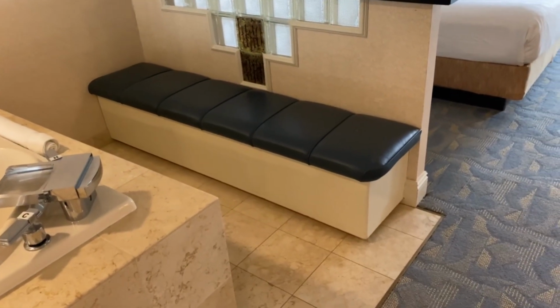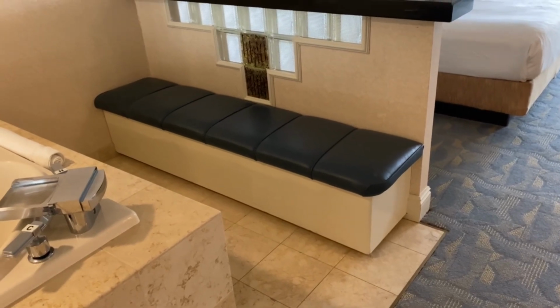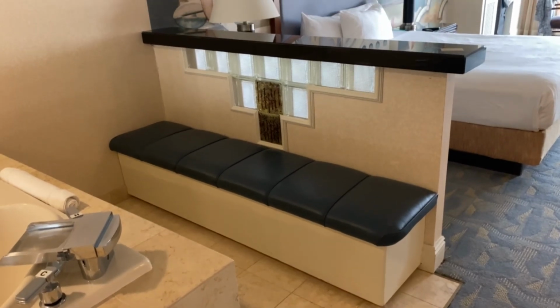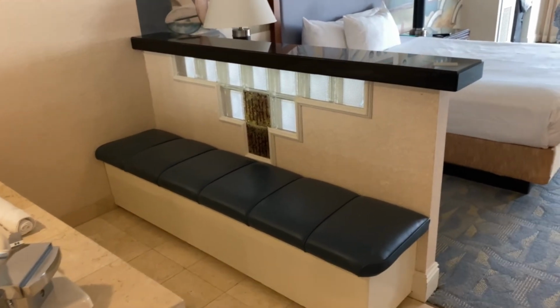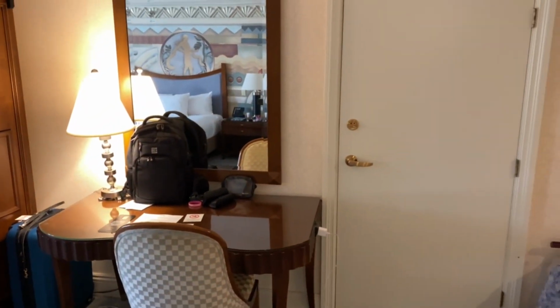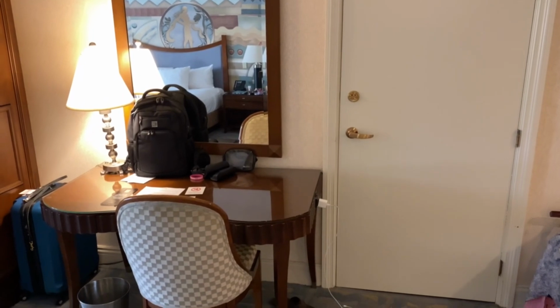Then a little bench out here. I don't know. I'd have a hard time understanding when I'd sit there. If you have ever had this room before and you sat on the bench outside there, let me know why. Keep it PG, please. Then over here, you've got a desk.